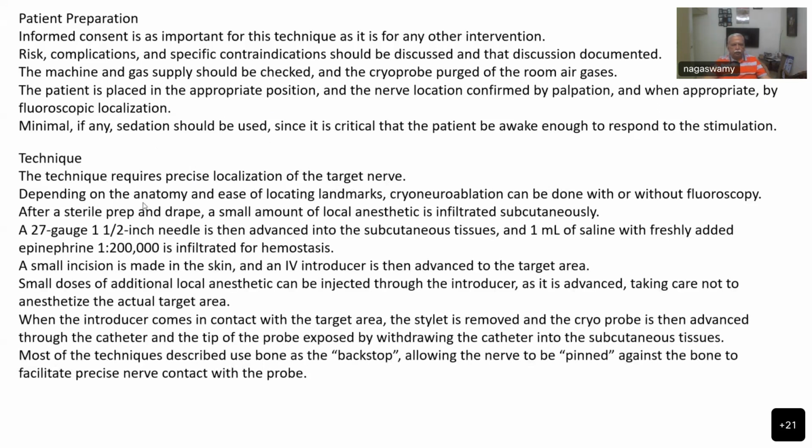Then you sterilize the area, prepare and drape as you do for any procedure, and a small amount of local anesthetic is given only subcutaneously. Don't go too deep close to the nerve. Then the nerve will be blocked from sensation. The local anesthetic will block the sensation and you will not be able to elicit the desired response.